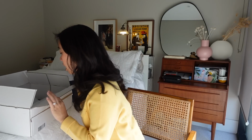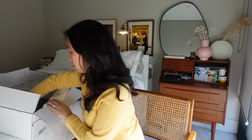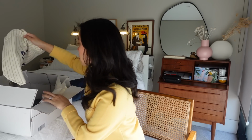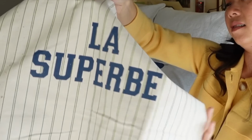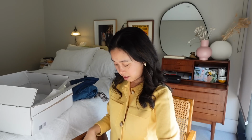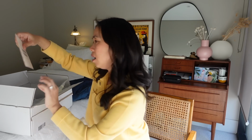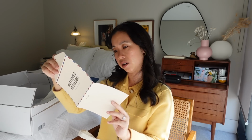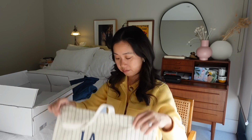And the last item, there seem to be a few things in here. Oh, I got a little tote bag. La Superbe. This must have just been a limited edition type thing. Oh, and you get your prepaid return label in here too. Oh, no you don't. It just gives you instructions as to how to do it. That's a little misleading. Yeah, no notation about the bag, but that's very cute.